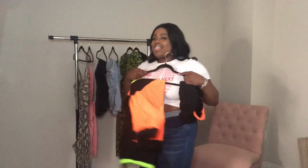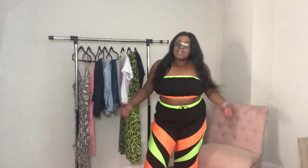Let's go to this two-piece set next. Look at this. You're gonna need your sunglasses for this next set because that's the only way you're gonna be able to handle it, okay? This is just so dang popping. As you know, the highlight colors are in. We got the orange, we got the green.